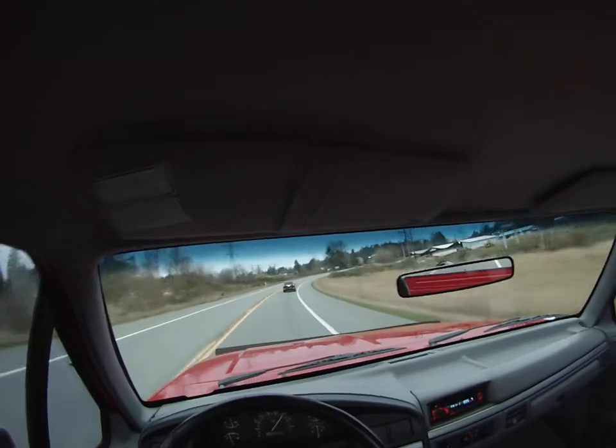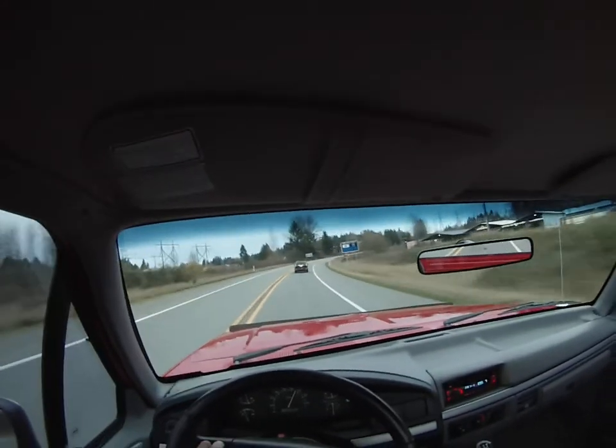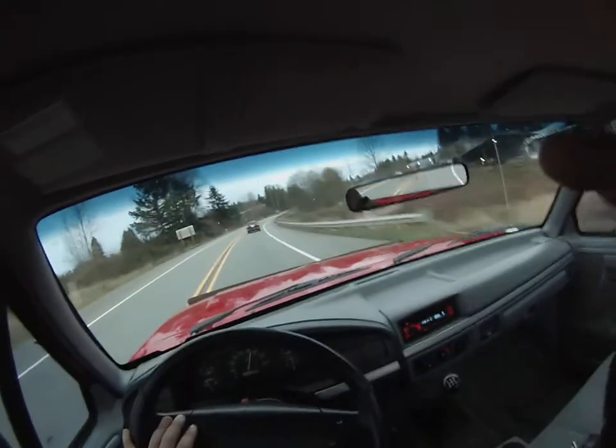If you guys need any more photos, videos, just let me know. It's a beautiful truck. I wish I could keep them all, but unfortunately I can't. And so they're going to no reserve.